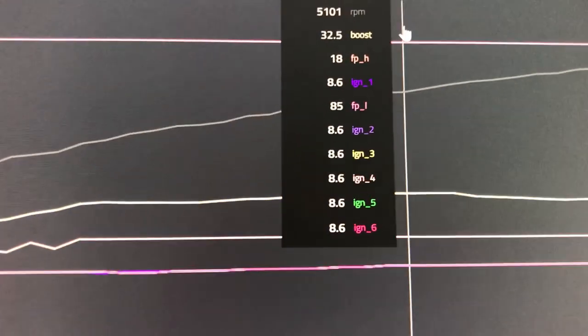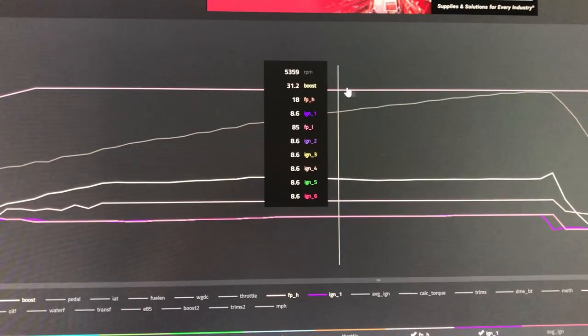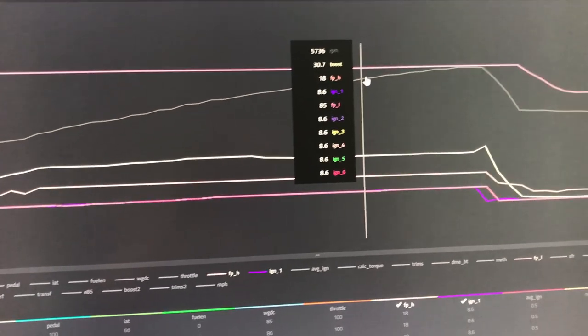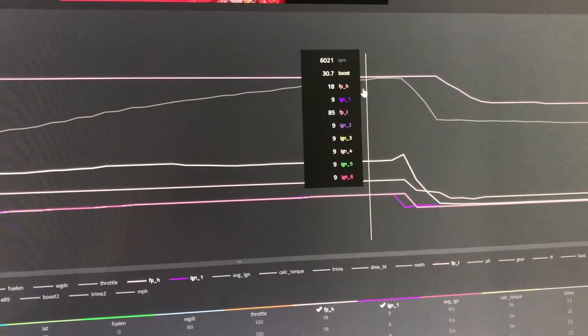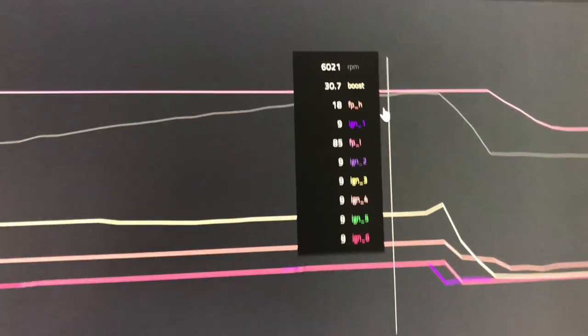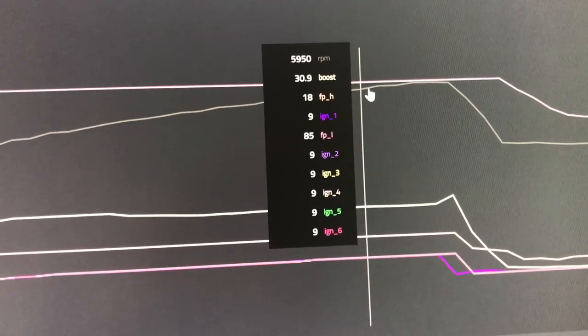Look at the ignition. Every one of them is on spot with each other. The low pressure fuel pump is not dropping. 85, staying there. Look at this. I got no timing corrections in the cylinders either. No timing corrections. 6,000 RPM, still holding that boost to redline now. Look at that. All the way, baby.